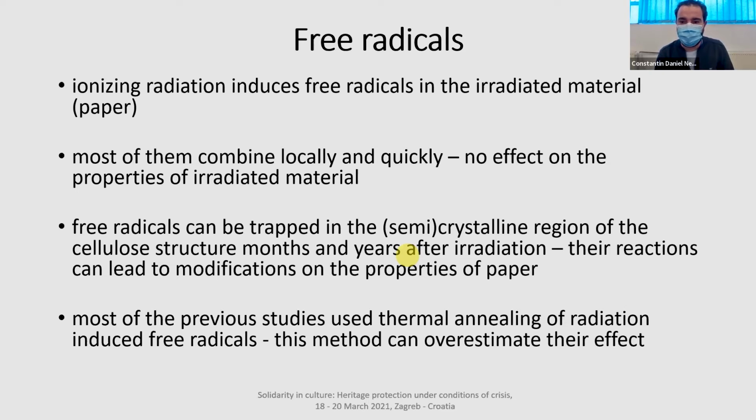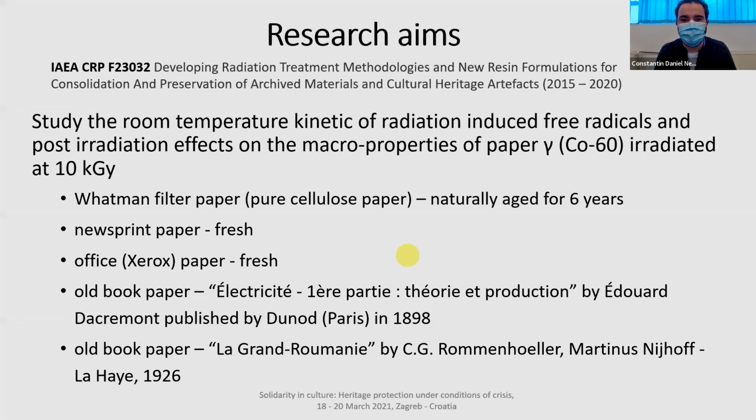And most of the studies use thermal treatment just to have them decayed, which is not a good idea in my opinion, because thermal treatment will increase their mobility. They will not combine locally, but can migrate and change the properties of the material. So this study has the main point to study the room temperature kinetics of radiation-induced free radicals in parallel with some macro properties.